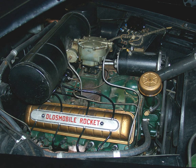Topic: Starfire. The high-compression 4-barrel 394 cu in 1964 Starfire produced 345 horsepower (257 kilowatts) and 440 pound-feet (600 Nm) for the 1963-64 Starfire and 98 Custom Sports Coupe. It was optional on 1964 98s and Super 88s.